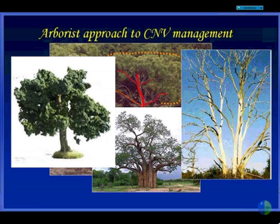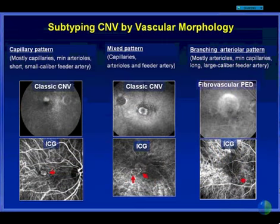And why am I talking this nonsense? Because the trunk represents the feeder vessel, the branches represent the branching arterioles, and the leaves represent the capillaries. And different CNV, different choroidal new vessels, have different representations of that morphology. So we are developing a classification system that tries to subtype CNV by dynamic ICG.